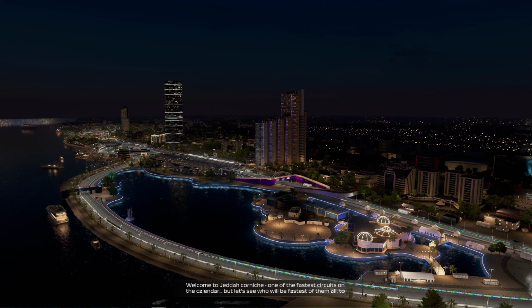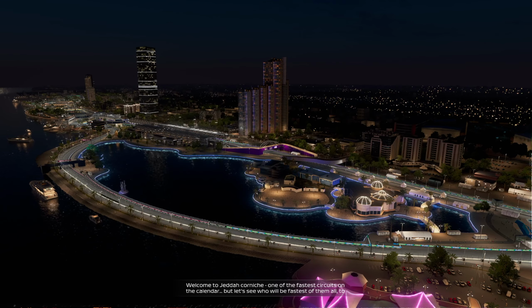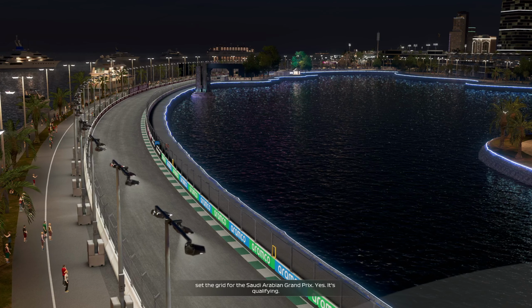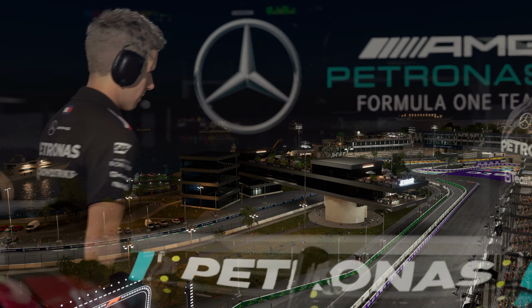Welcome to the Jeddah Corniche, one of the fastest circuits on the calendar. But let's see who'll be fastest of them all. We're about to set the grid for the Saudi Arabian Grand Prix. Yes, it's qualifying.